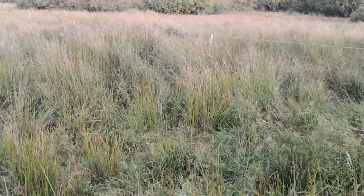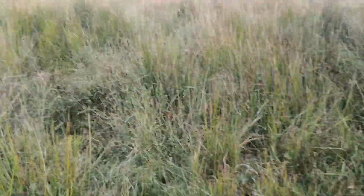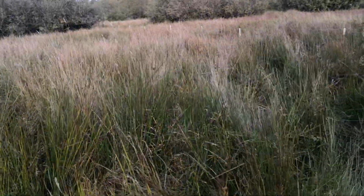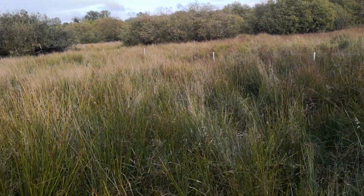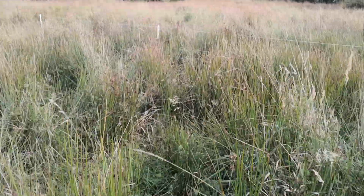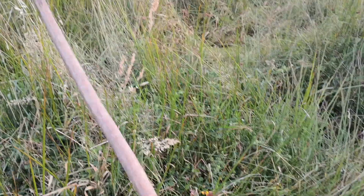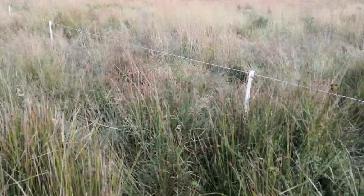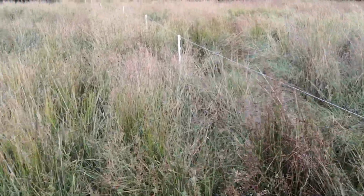Now it's a wet place, but what we have here now is rushes, tall grass, overgrown grass, and old sprat, and there's that yellow stuff there now. That's a legume, so that's about the only good plant that's in here. But the reason why, now let me just explain why I've done this.